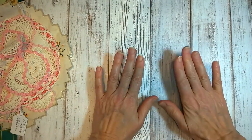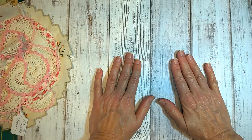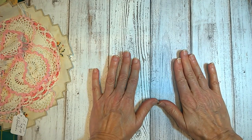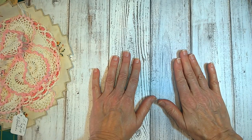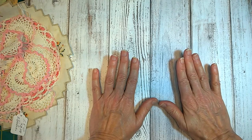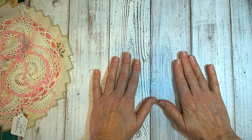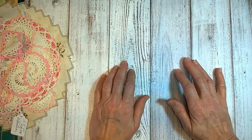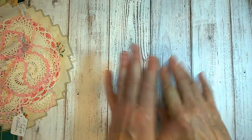And now it's back in the saddle. I have a lot of things planned, and right now my head is spinning as to what to do first. So hopefully by Saturday, I will have another video up on something that I'm going to be doing. I think it's going to be Christmas related this Saturday. Pretty sure that's what I'm going to do.